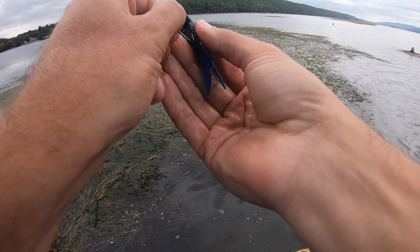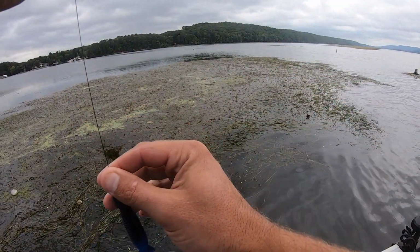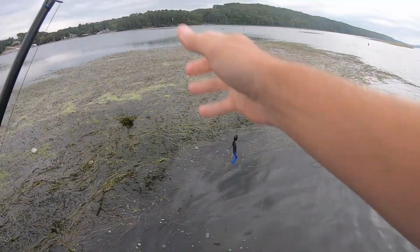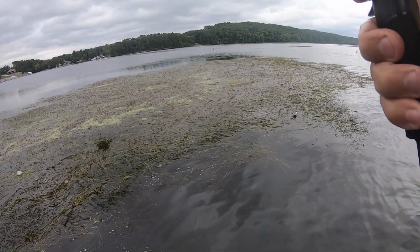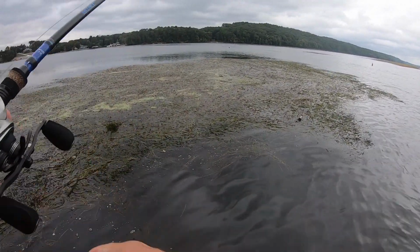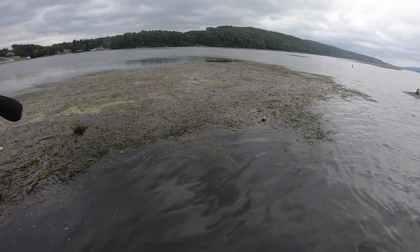That's so much fun. You can tell a lot about the way they bite whenever you're flipping mats too. That one, he grabbed it whenever I was hopping it up, and he really just took off with it. He didn't just sit there with it. So that was a really aggressive bite, which is an encouraging sign. Maybe there's some more fish in there, or maybe he was just hungry. I don't know. See if we can get another bite right in here.